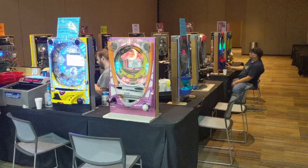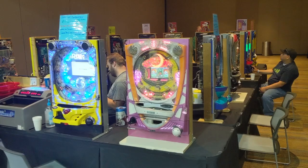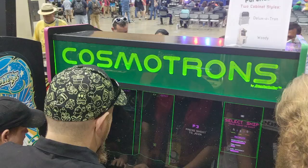If you've never played pachinko in your life, you can play pachinko here at Game On Expo. Okay, so, do some pachinko. Look at this. It's called Cosmotrons.